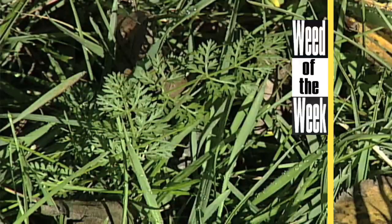Well, it's a good thing that we're having a field day right here, Brian, because there's all kinds of weeds, including our weed of the week that we've got to get under control. Can you identify this week's weed?